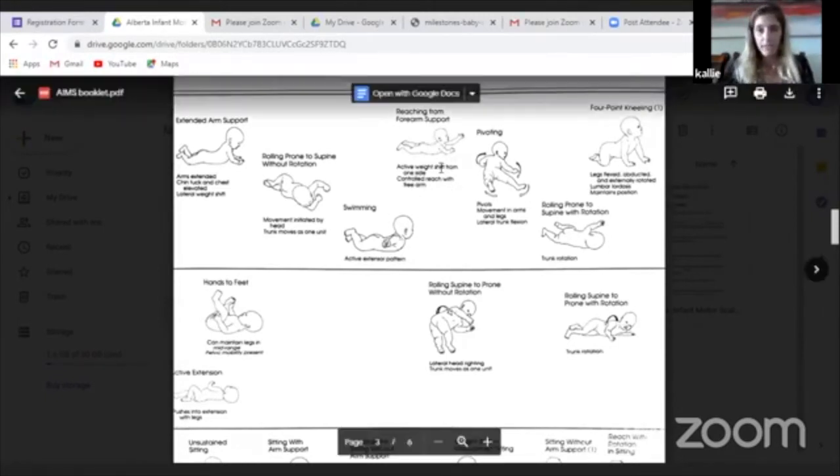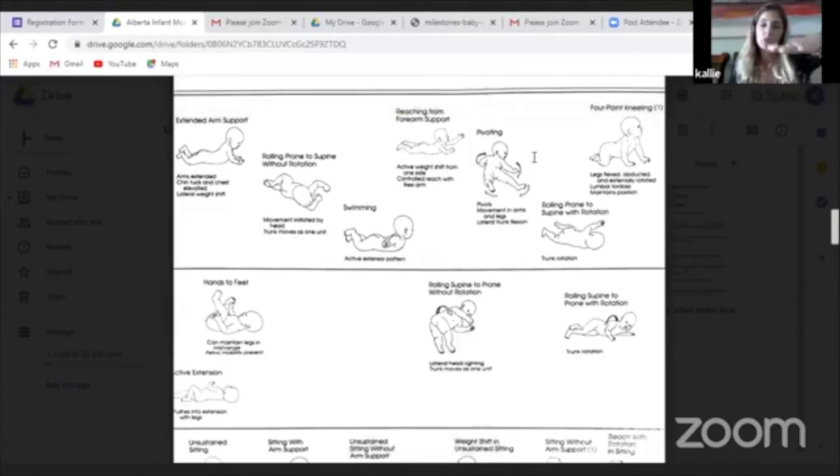They also start reaching at this phase on their belly. And they also start this big one, which is called pivoting. So this is their ability to rotate on their bellies in a circle, side to side. So this is the phase where you might see them in their crib, and then all of a sudden they end up in a completely different position. And it's because of this prone pivoting motion.